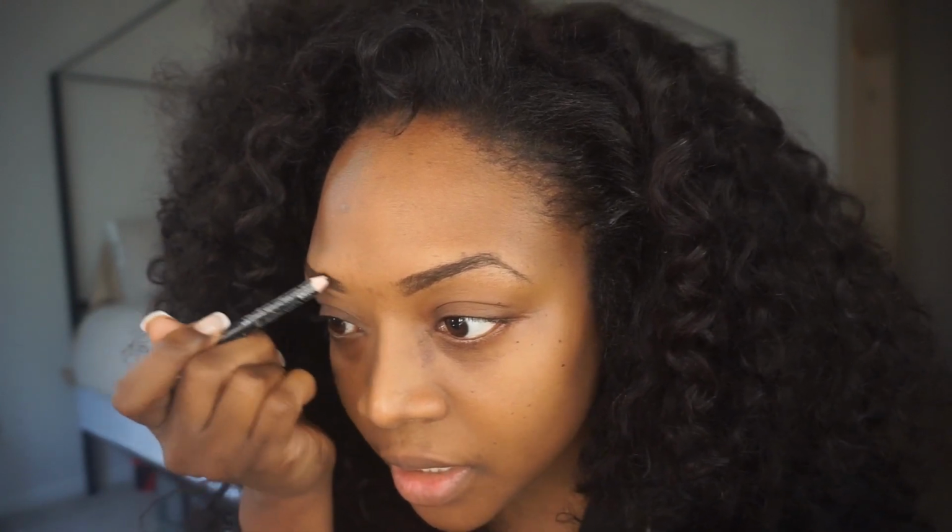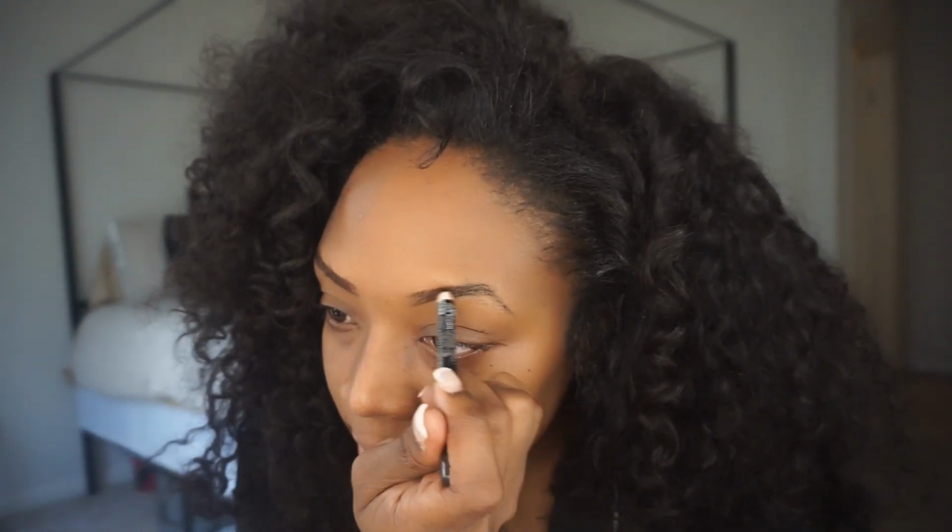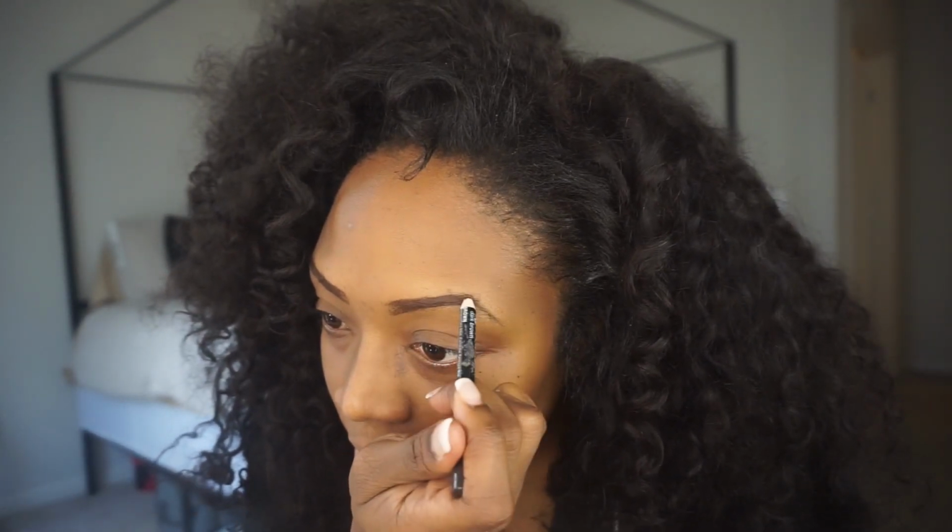I really don't even have that much time. I probably got like 30 minutes. And I think that I can do everything in 10 minutes and it never works. Okay, okay, okay. Now the browns are different. Now I gotta color this in with this too. Or do that matter?